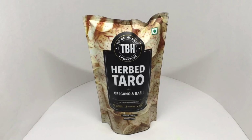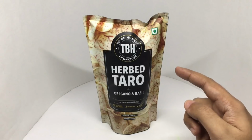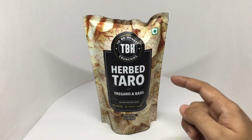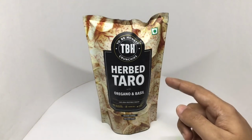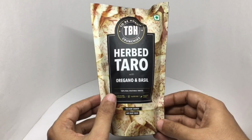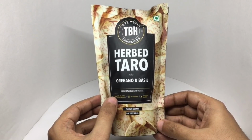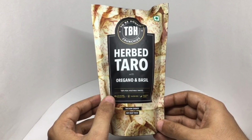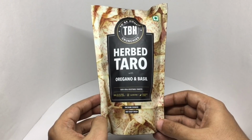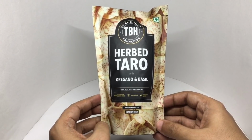Let's take a look at these taro chips. These are by, to be honest, Crunchies. They come in this beautiful packaging. Herb taro with oregano and basil. 100% real vegetable snacks. 50% less oil than regular chips. Gluten free. High nutrient content. Vacuum cooked, not deep fried.